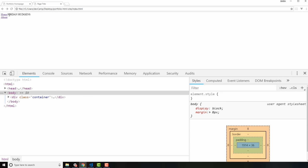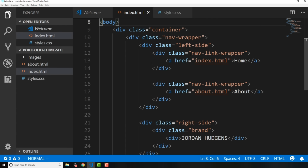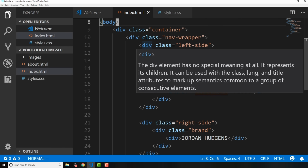Now you can see something kind of interesting. You notice how by just adding that one style rule, it moved the name, that brand class, to the right-hand side. The way that Flexbox works is it takes your wrapper divs. If you come here with nav wrapper, notice how inside of it, even though you see a lot of code here, technically there are only two divs.